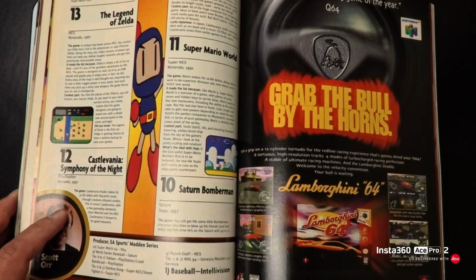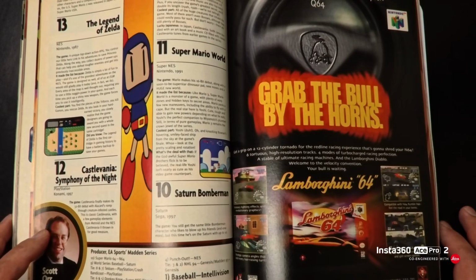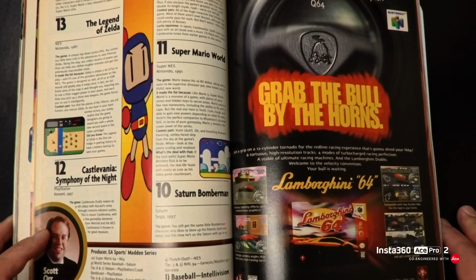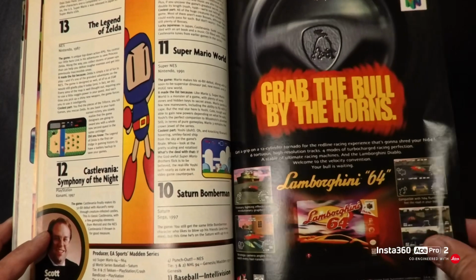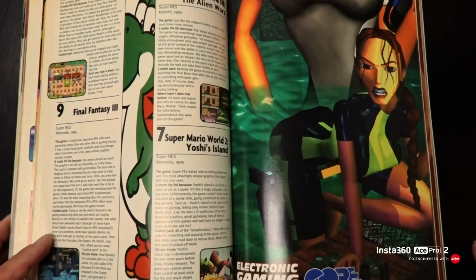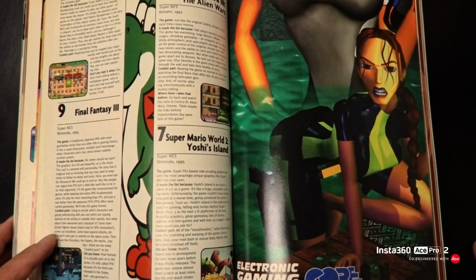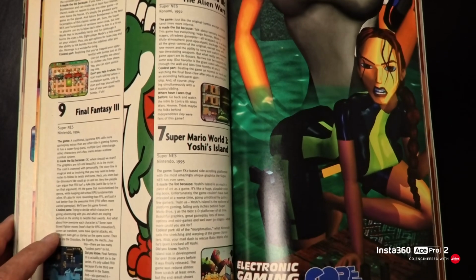Number 13 is The Legend of Zelda. 12 is Castlevania Symphony of the Night. Okay. Super Mario World at 11. Okay. Saturn Bomberman. I didn't play that version, so I can't say anything. So now we're in the top 10. Final Fantasy 3. Contra 3, okay. Super Mario World 2, okay, that makes sense.